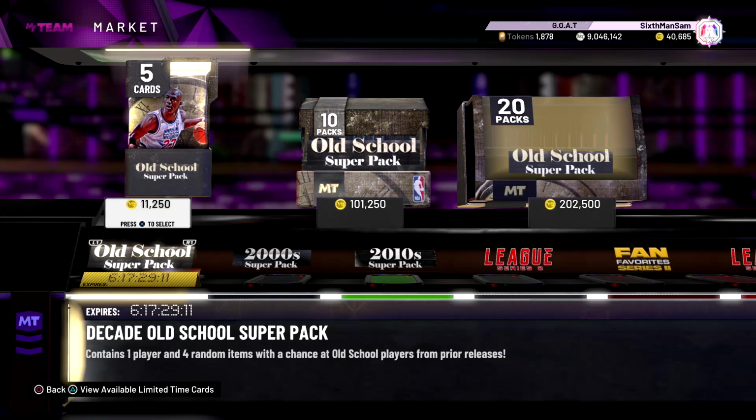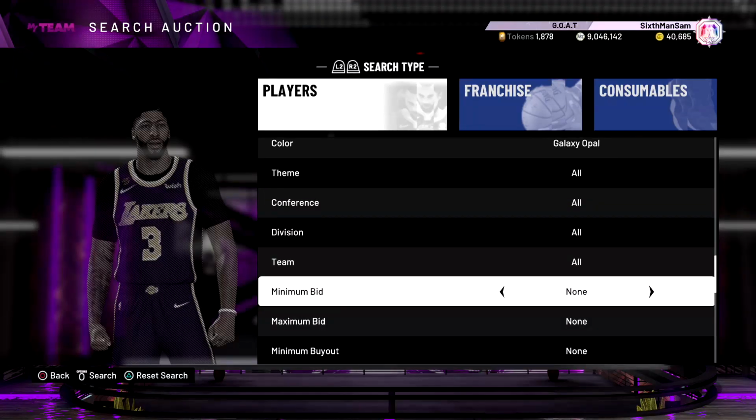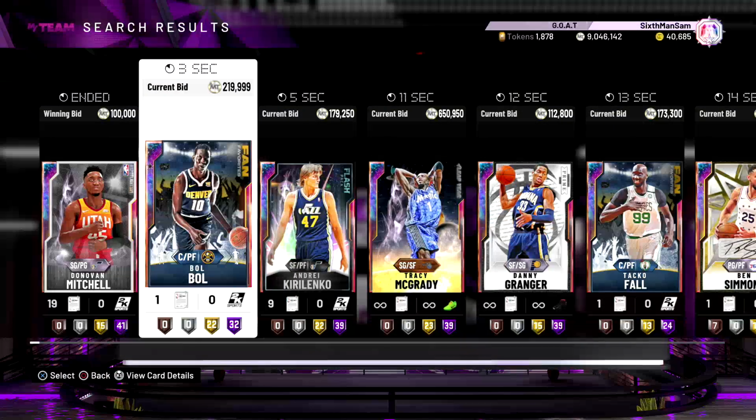Okay, so let's go ahead and hop into the market now and take a look at what's going on, if the prices are high or low, or whether you should be buying or selling today. And I will be honest, it's kind of all over the place today. It just depends on the card.